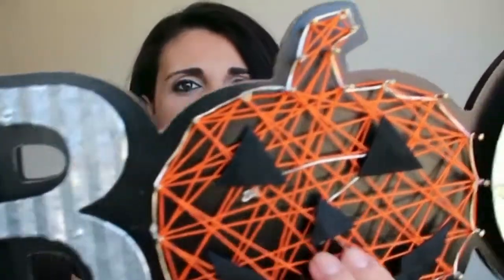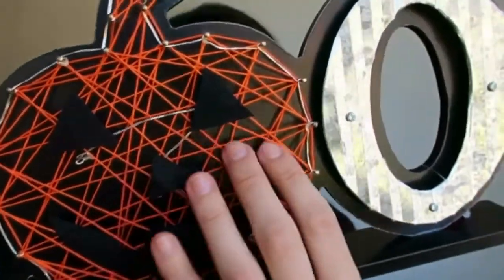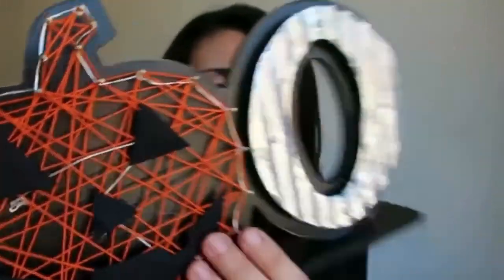Love this. It's made of like this metal material there, and then it's kind of weaved with string to make the pumpkin. And this does also light up. It's got a little battery pack there. And this, like I said, was from TK Maxx and it was $12.95.